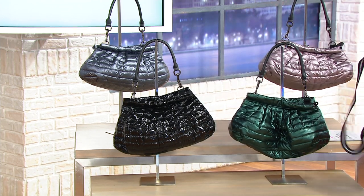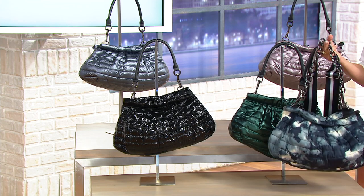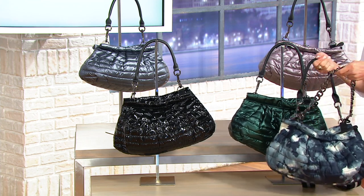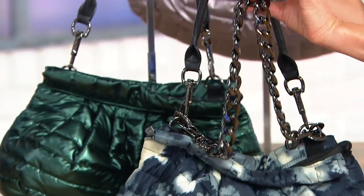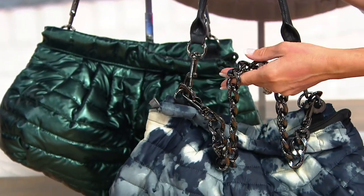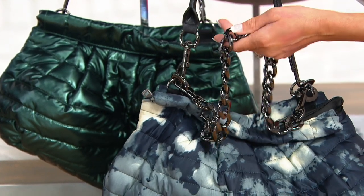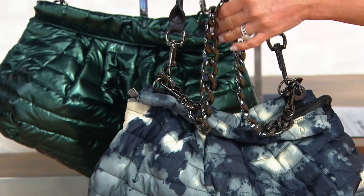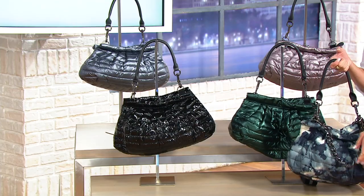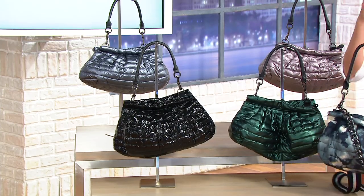The third strap, which is way cool, because it's juxtaposing something really casual, a puffer jacket, against something very high-end, Chanel-like. The third strap you're going to get is a solid, not hollow, solid beveled edge chunky chain strap. So this can be a shoulder bag, or it can be a crossbody bag.